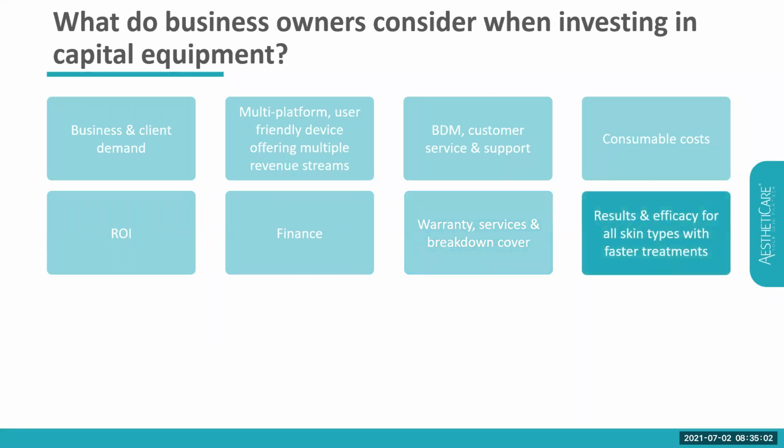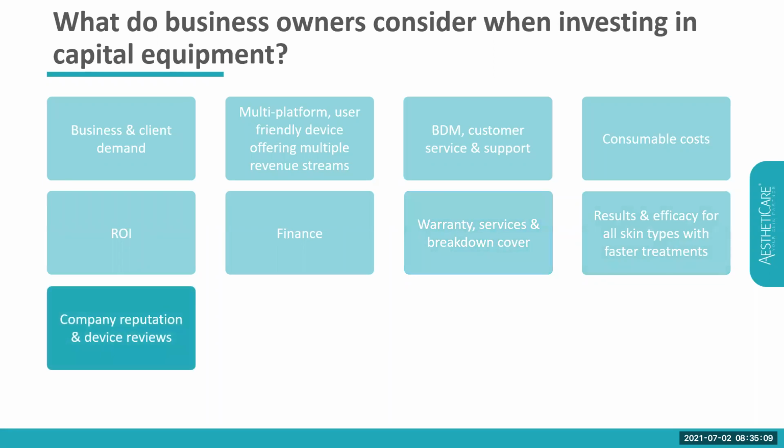Results, efficacy. Are the treatments for all skin types? Are the treatments quick? Can they be used in conjunction with other treatments that you're offering? And will it complement your treatment menu? Company reputation, extremely important. You don't want a company that's just going to sell and move on. You want somebody that's going to work with you and is going to help to drive your investment forward.